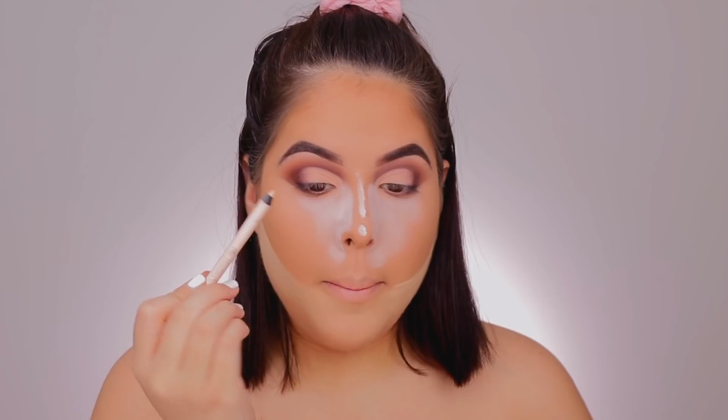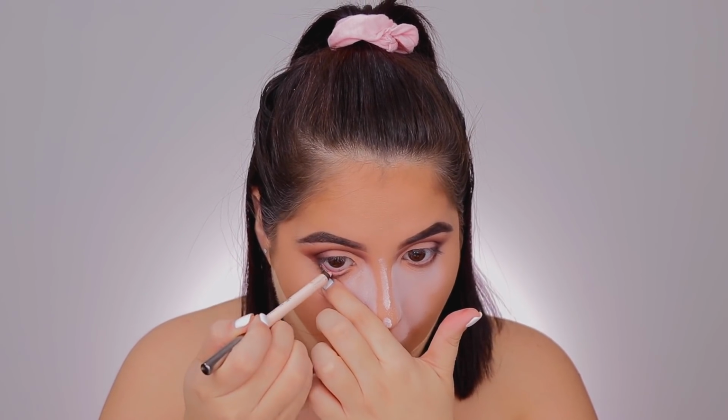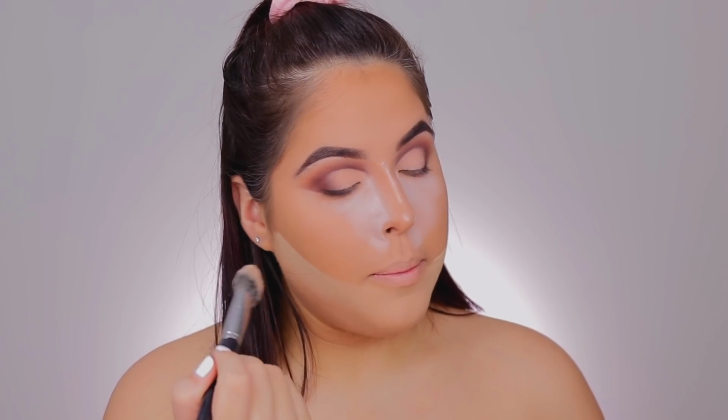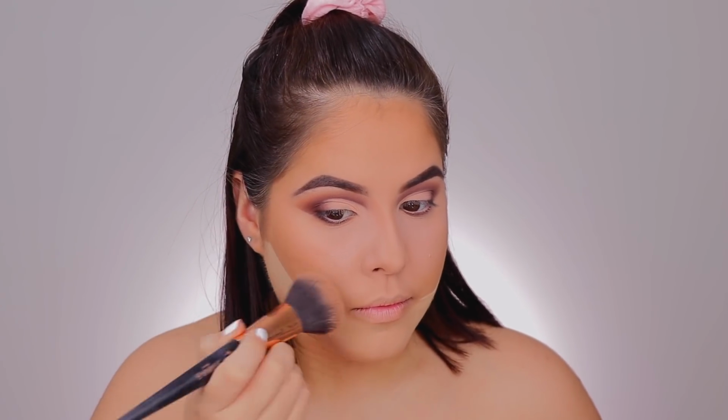I'm going to take a nude pencil. This is the Makeup Geek Full Spectrum Eyeliner in nude, and line my waterline. So now I'm going to go ahead and wipe off the powder that we have under our eyes. I'm going to go back in with my Hoola bronzer and bronze my skin.